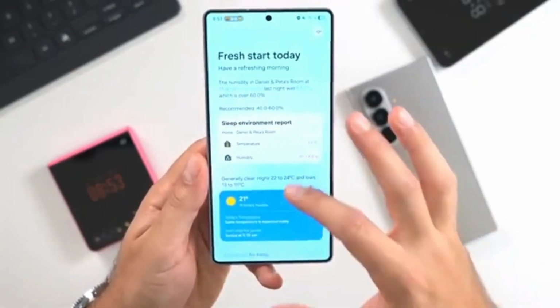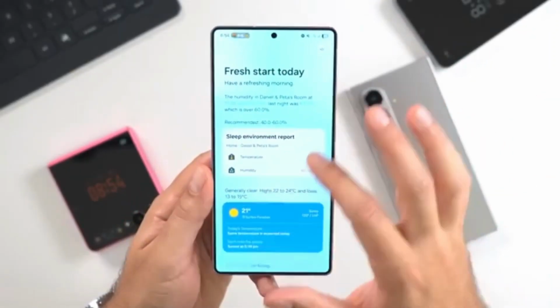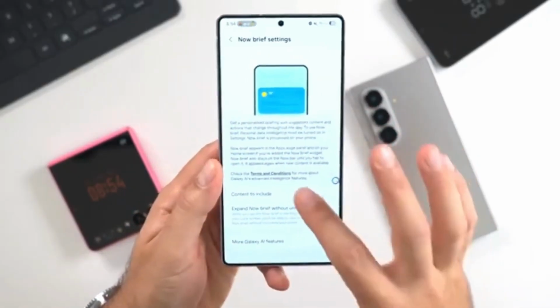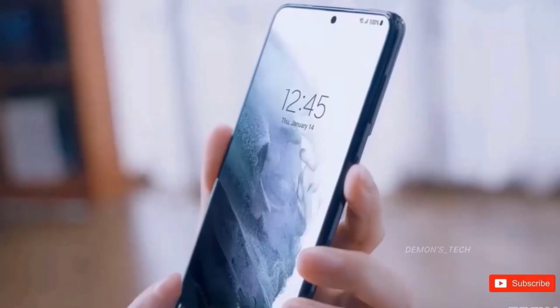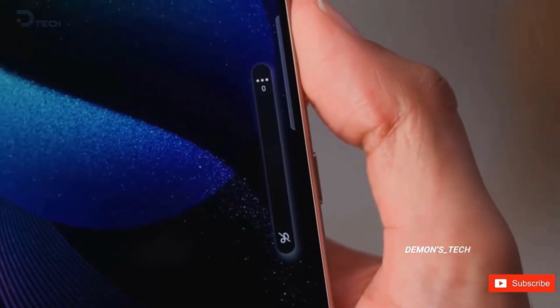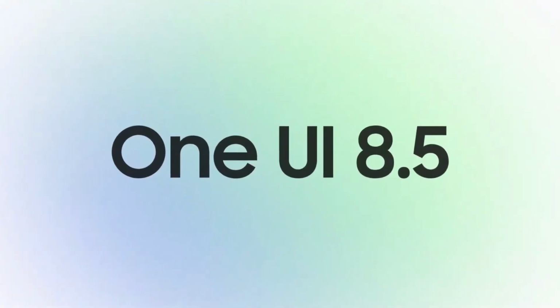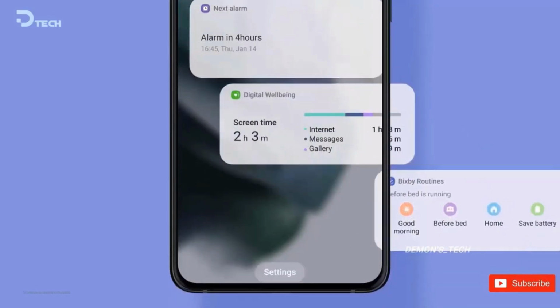So, let's be honest. Most of the time when we hear a new update, we roll our eyes. Because usually it's just bug fixes, security patches, maybe a tiny tweak you won't even notice. Nothing to get excited about, right? But this time, Samsung is cooking up something different. And I'm telling you right now, One UI 8.5 is not just another boring update. It's bold. It's controversial. And it might just change the way your Galaxy feels in your hand.